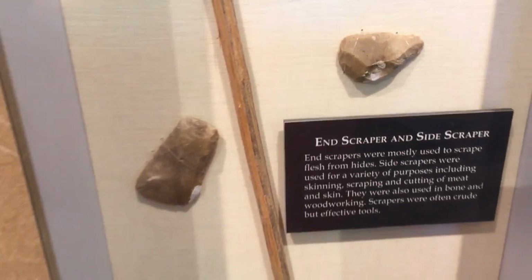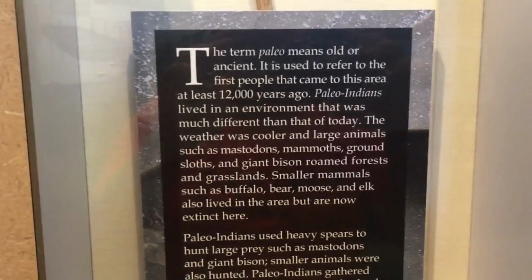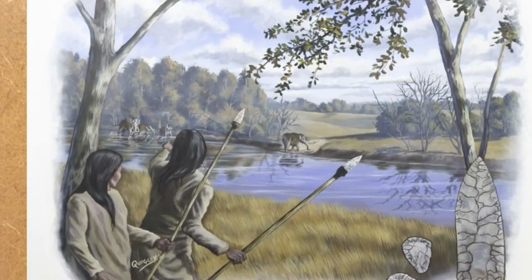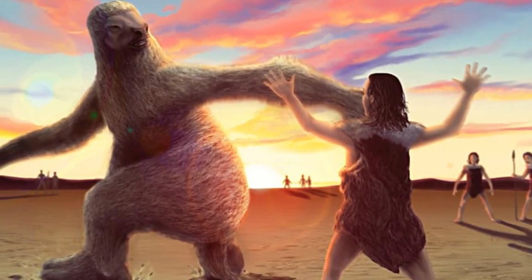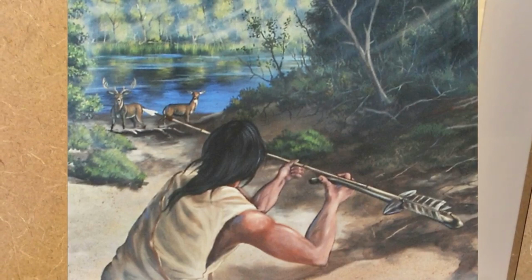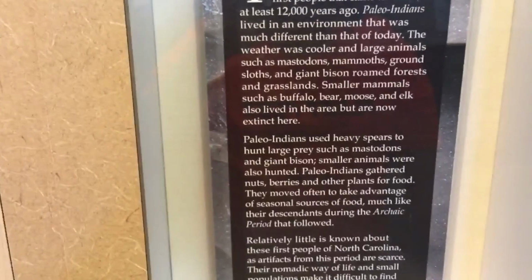The term paleo means old or ancient. It is used to refer to the first people that came to this area at least 12,000 years ago. Paleo Indians lived in an environment that was much different than that of today. The weather was cooler and large animals such as mastodons, mammoths, ground sloths, giant bison roamed the forest and grasslands. Smaller mammals such as buffalo, bear, moose, elk also lived in the area but are now extinct here. Not too far away at a Cherokee forest, they reintroduced elk.